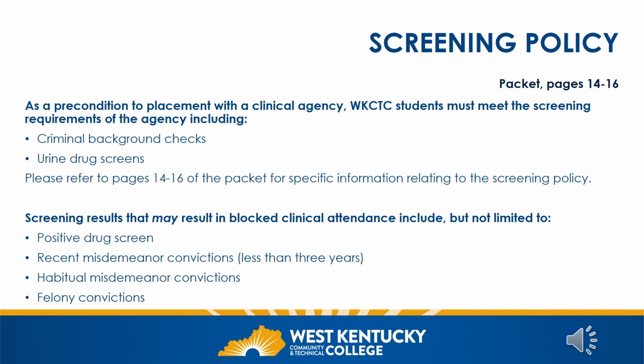As a precondition to placement with a clinical agency, WKCTC students must meet the screening requirements of the agency, including criminal background checks and urine drug screens. Please refer to pages 14 through 16 of the packet for specific information related to the screening policy. Screening results that may result in blocked clinical attendance include, but are not limited to, positive drug screen, recent misdemeanor convictions less than 3 years, habitual misdemeanor convictions, and felony convictions.